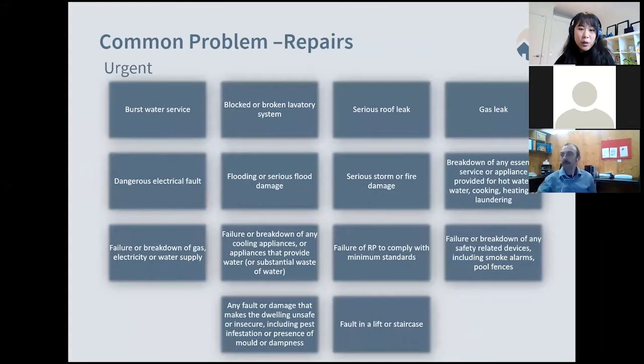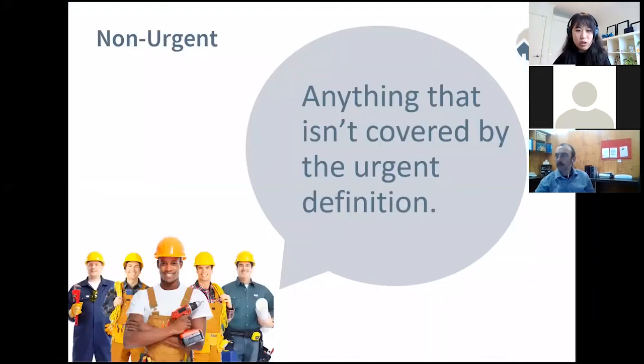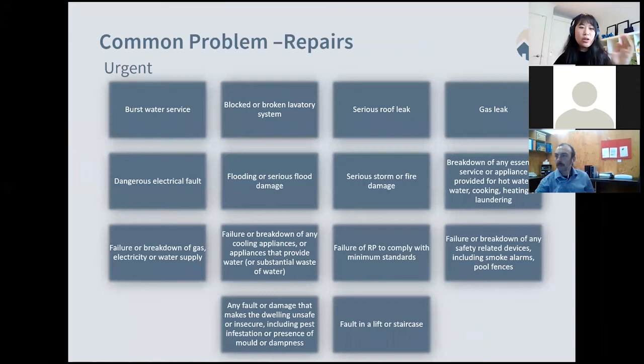With some of the common problems that we're going to see, a lot of those fall within repairs, and there's two different types of repairs. There's urgent repairs and then there's non-urgent repairs. So basically, urgent repairs are defined under the Act and include these here on the screen.